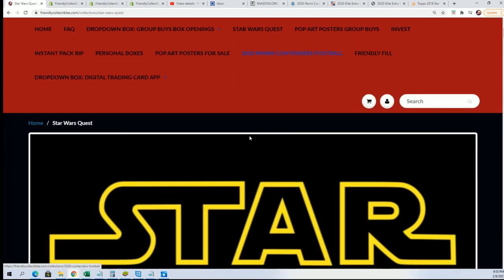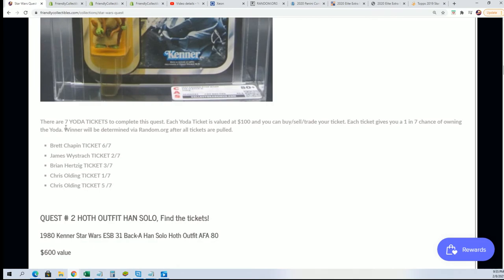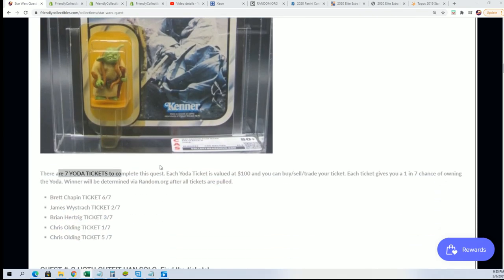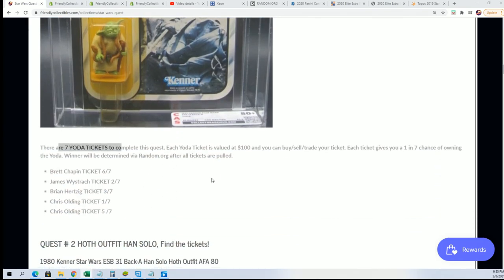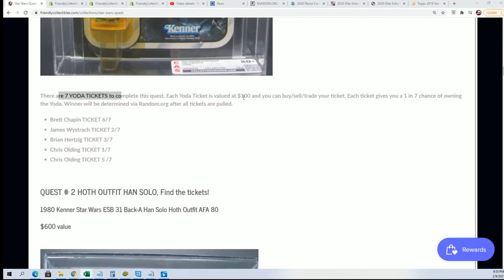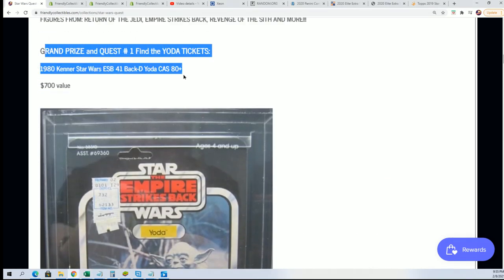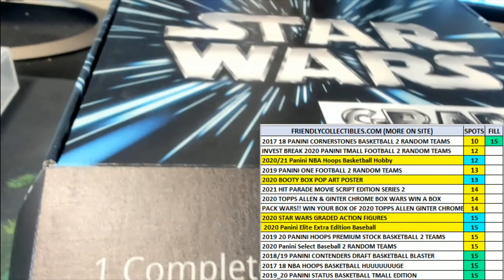This is all about Star Wars Quest. And you've got the Yoda ticket. So you've got 7 of 7. You're going to see your name right there, Chris C., with a chance to win this item. So not only have you got the nice hit, congratulations, Chris C., in Star Wars graded figures, with a chance to win a pretty big retail valued item. $700 value. There's a little bit about that prize. Way to go. That's our Star Wars graded action figure break.